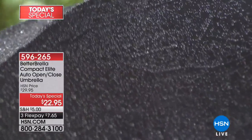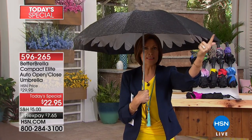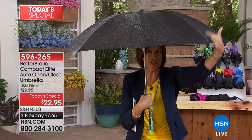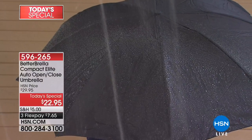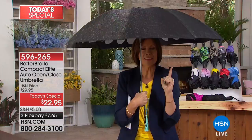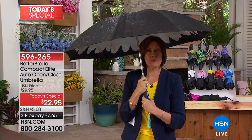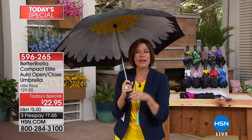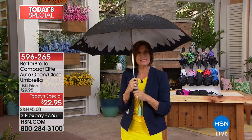Almost 46 inches of pure coverage, but never before with hydrophobic technology, which gives you that sheeting action you're seeing right now. So it's going to repel that rain better than ever. But not only that, you're getting the one, the only revolutionary design, reverse open close technology, so that when you go to get into your car or go to close the umbrella, you're not going to have all that water run down on you.